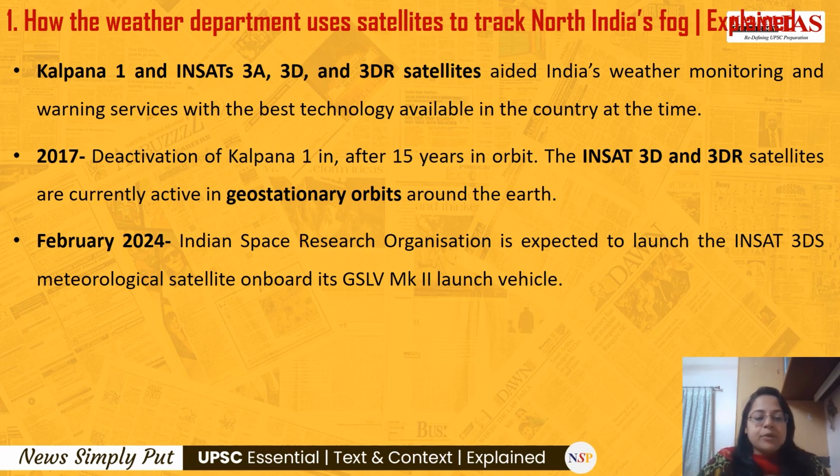And again in February 2024 this year, ISRO is about to launch the INSAT 3DS meteorological satellite on board its GSLV Mk 2 launch vehicle. Okay, so this is going to happen. That is why this article is in news. This article has come in the Hindu newspaper. So you should be remembering, and those satellites which are there for weather monitoring, again remember that they are in the geostationary orbit around the Earth.